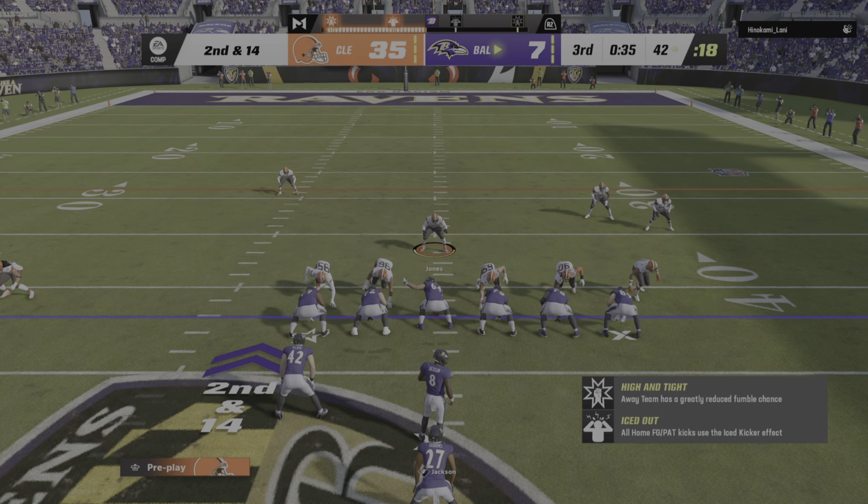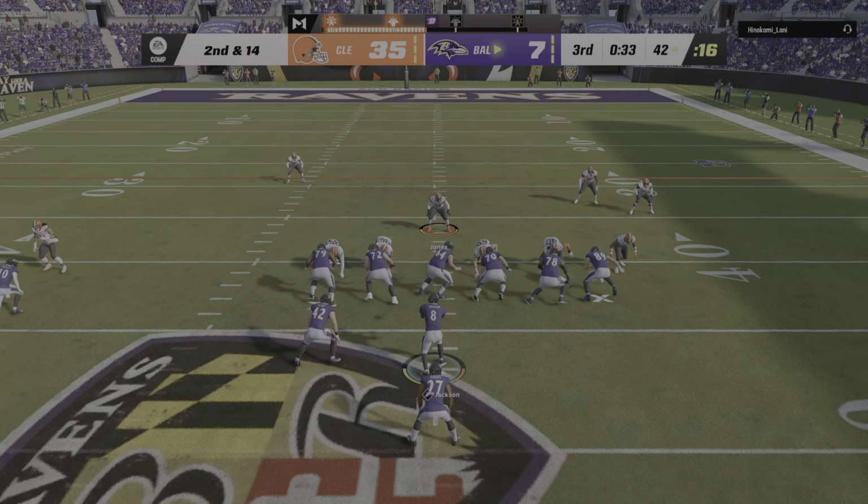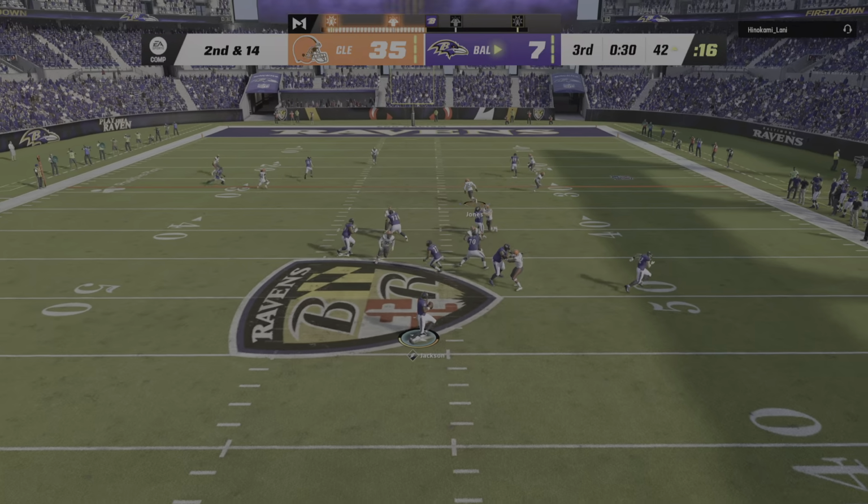So a step in the wrong direction. Now they'll look to make a blitz. 2nd and 14. They go play action now.